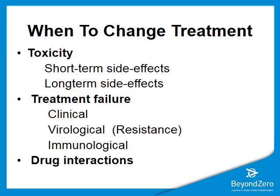There are scenarios where we might want to change treatment, toxicity being the biggest reason why you would consider a single switch. Remember, viral load must always be suppressed before we would consider doing a single switch of a drug. If it's quite an urgent toxicity, you would discuss that with a consultant. Treatment failure, we are covering in a separate presentation on treatment failure in children. Sometimes drug interactions might necessitate us to change treatment, but quite often we will try and find drugs that are compatible with that regimen, for example, in epilepsy.